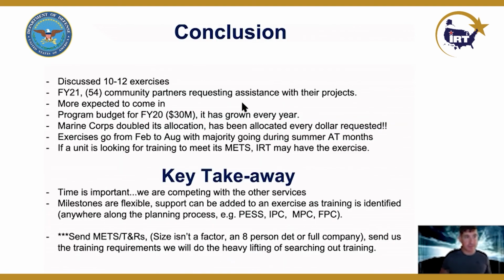Wrapping it all up, we did have 10 to 12 exercises. We're now looking at 14 to 16. All right, this is coming from 54 community partners that have requested assistance. We're expecting more to come in, possibly adding more exercises going out, so the opportunities are expanding. This is all to get you the training that you want for your Marines.